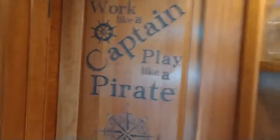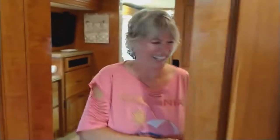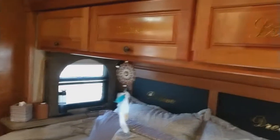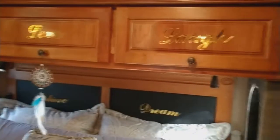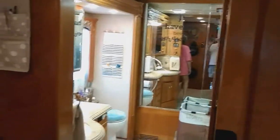Oh, speaking of decals, this is my favorite one. I love to party like a pirate. Don't get to see that one very often. Then I also found some decals that were words. Live, love, laugh, believe, dream. And so I just put those up there. I thought that came out kind of cute. And then on the other side over here on the window, I found a shawl that kind of matched the colors I was looking for, and I just pinned it up to the valance as well.